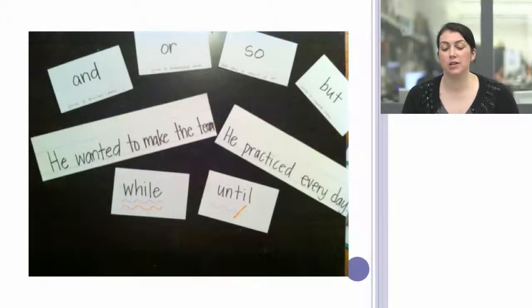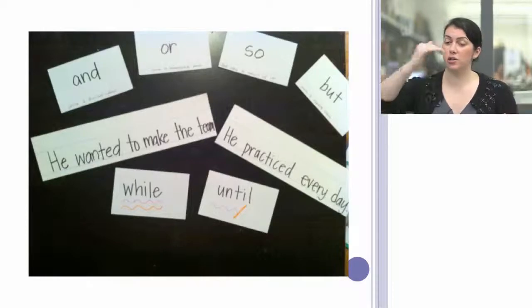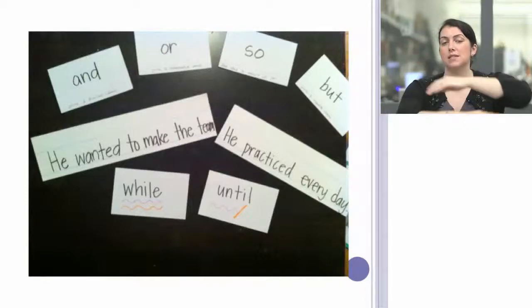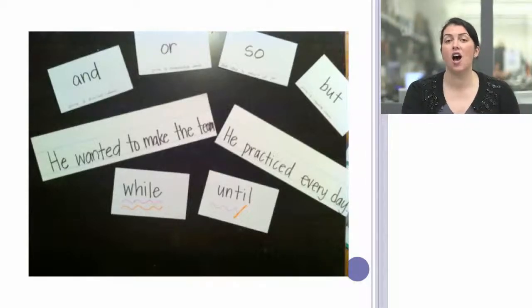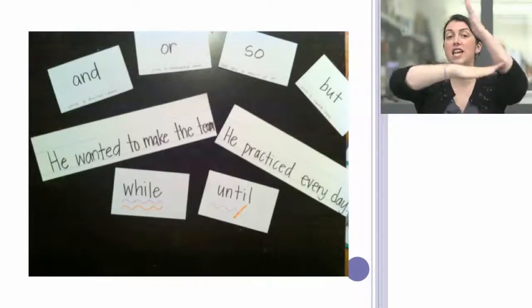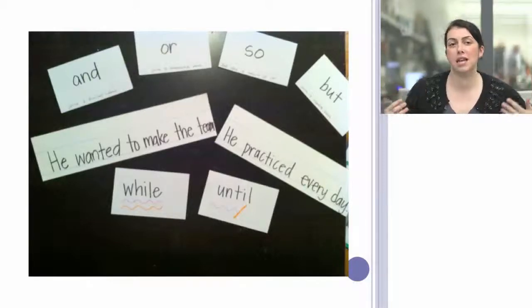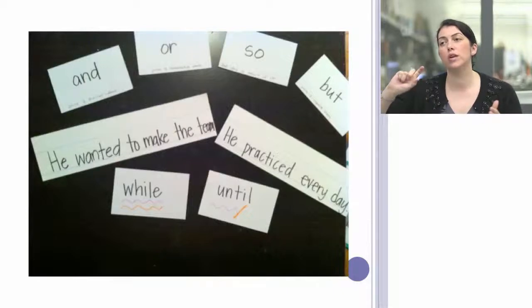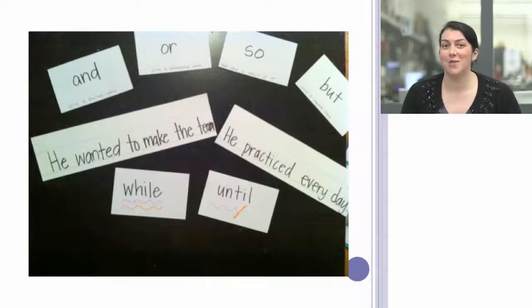But what I like to do is to talk about how these two words have something in common. It's that they both are talking about two events. Now, while is two events happening at the same time. And so I give a real visual cue with my arms. And you'll see those wavy lines on the bottom of the card. But until, it's two events, but one was happening until the other one stopped it. And using that kinesthetic experience of the words combined with the visual reminder on the card allows students to really understand those conjunctions in a much more authentic way.